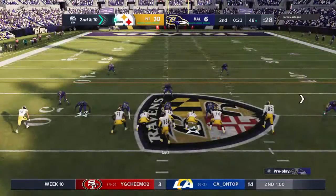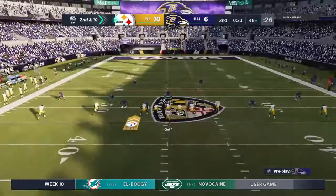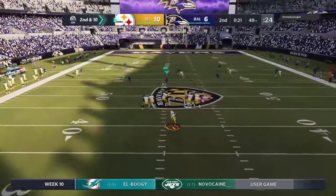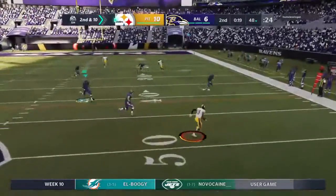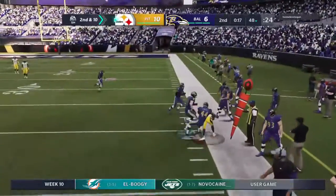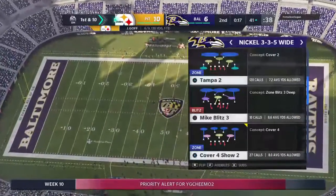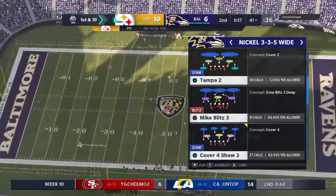An incomplete pass on first down. That leads to a 2nd and 10. To the air again. Goff. And he's got his man in stride. Complete. And he'll be out of bounds just shy of the 40. 11 yards there. First down.